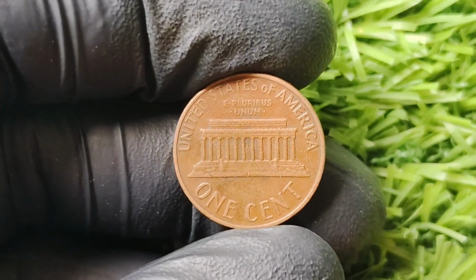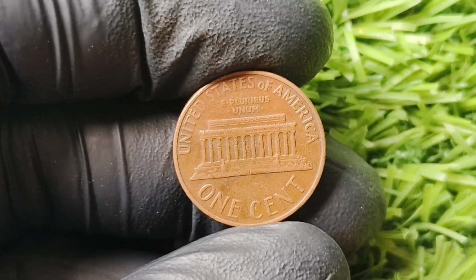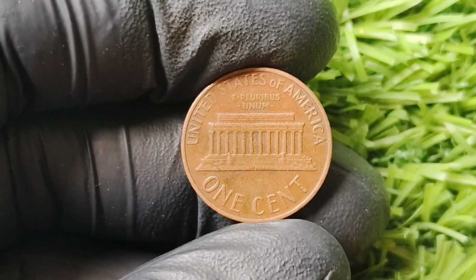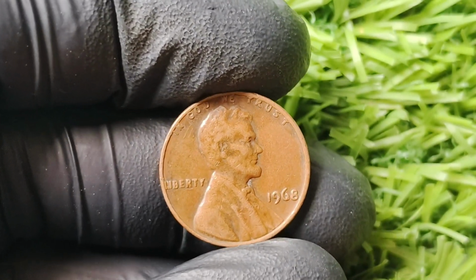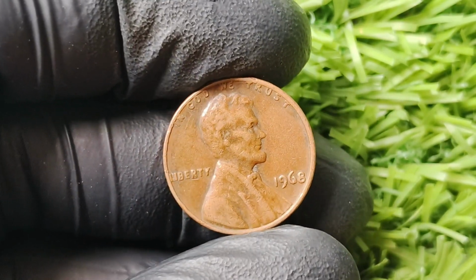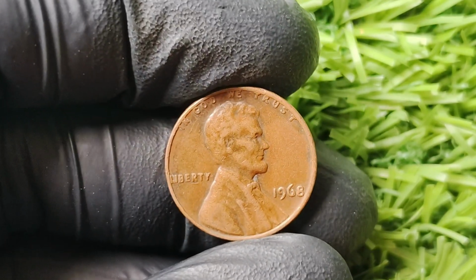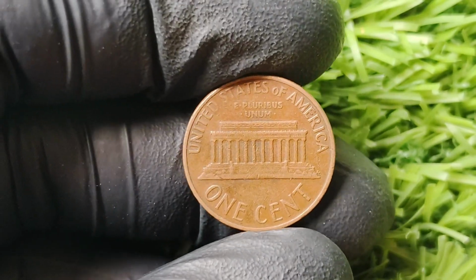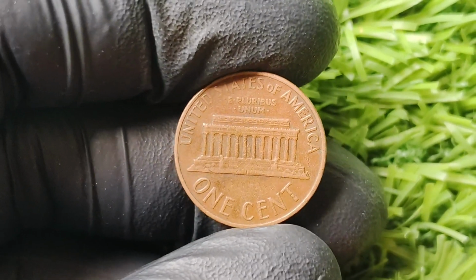Next, look under the date. Is there a mint mark? If there's a D or S, sorry buddy, that's not the million-dollar one. But if there's nothing there at all, and I mean completely blank, then you've got something special. But hold your horses. Not every 1968 penny with no mint mark is worth a fortune. Counterfeits exist, and even legitimate no mint mark coins need to meet certain criteria. It's gotta be in high-grade condition, collectors call it MS, which stands for mint state.